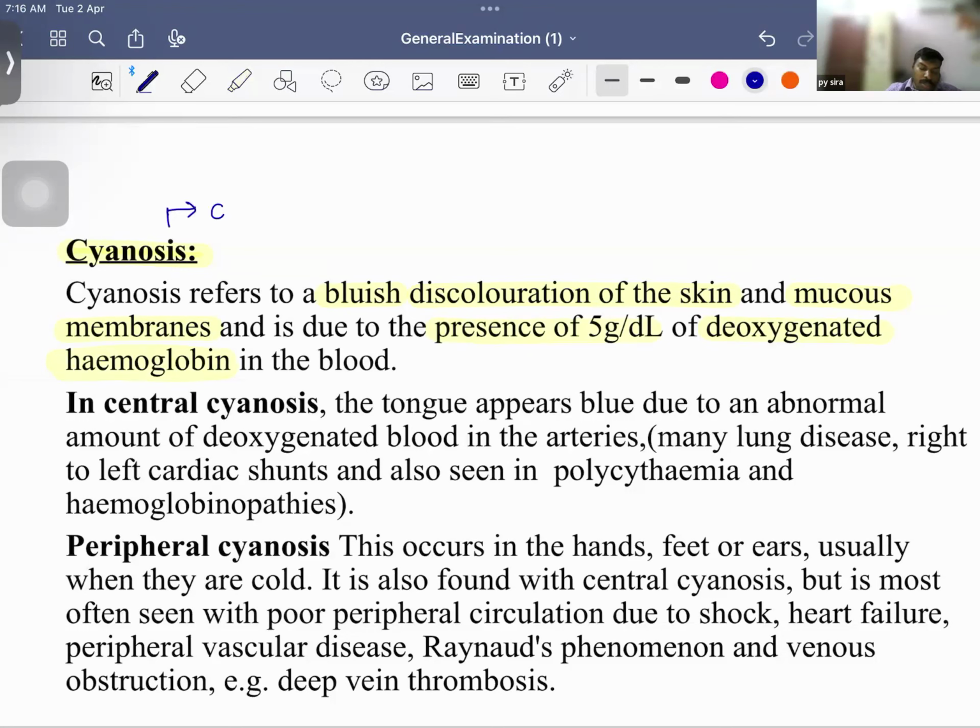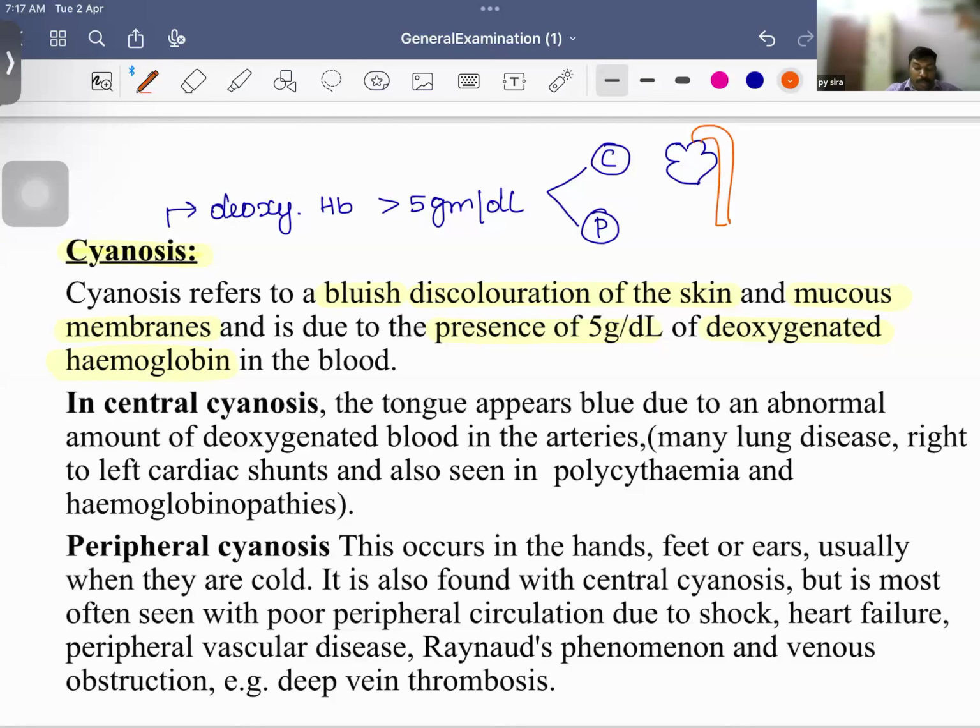Cyanosis is deoxygenated hemoglobin more than 5 gram per deciliter. Cyanosis can be divided into two types: central cyanosis and peripheral cyanosis. Everything related to the heart is going to be central cyanosis. Everything related to the periphery, or the aorta and its branches, is going to be peripheral cyanosis.